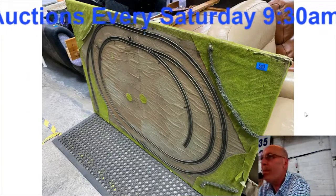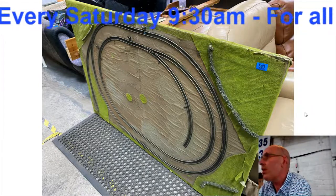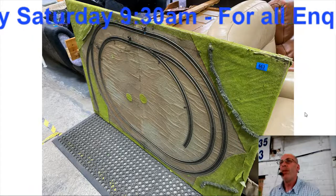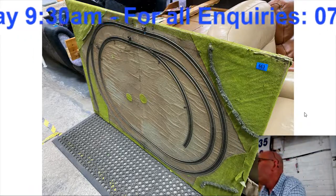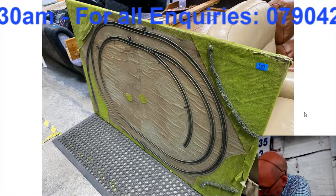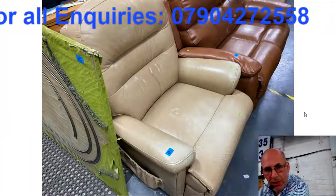Lot number 663 is the railway board with the railway track on it. And I've got £5 bid, 6 anywhere. £6 anywhere for the railway track. 6 and I'm out, 7 anywhere. Selling away then at £6 to number 2025.